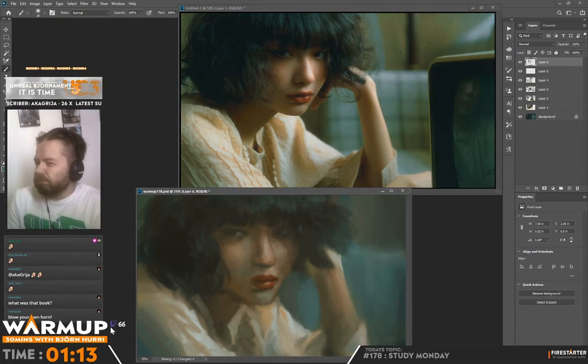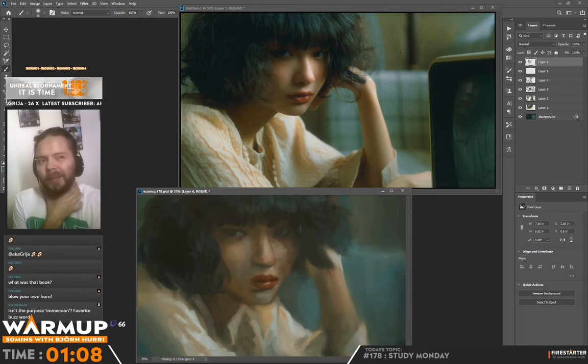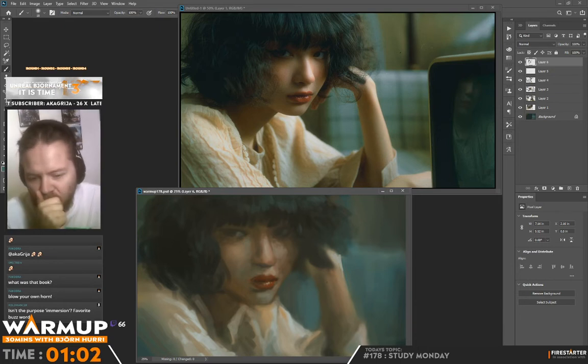It's a game design book by Ernest Adams. I have it in a bookshelf somewhere.